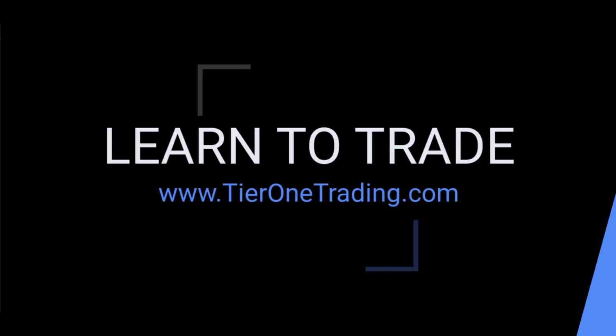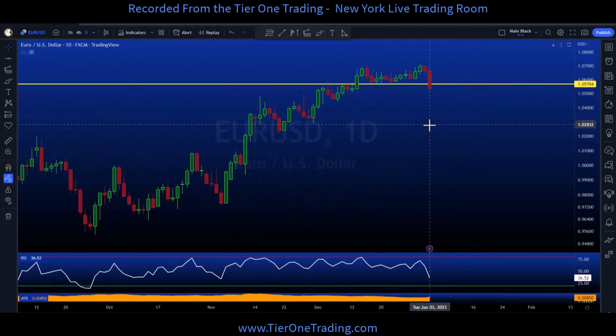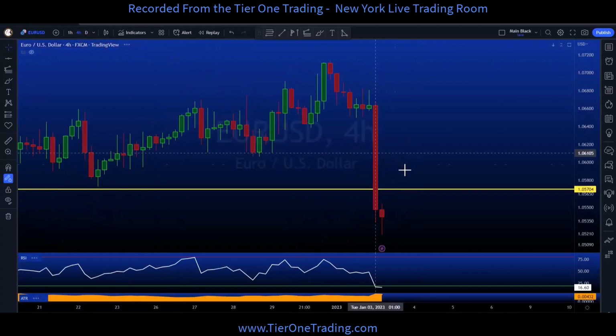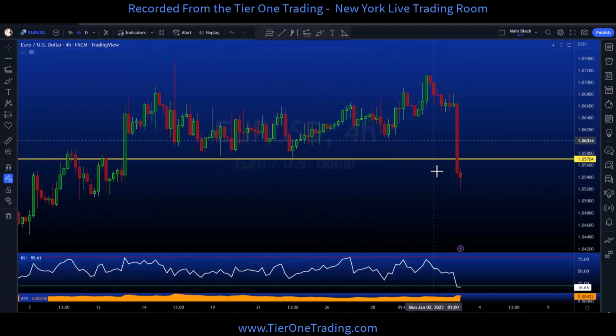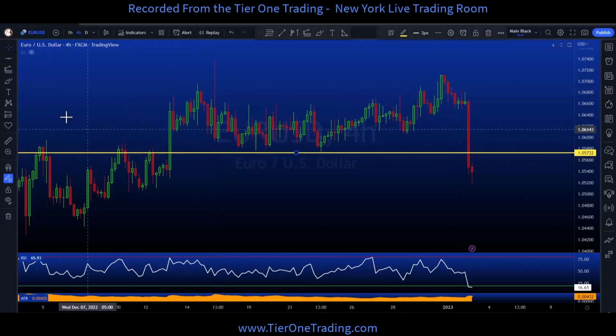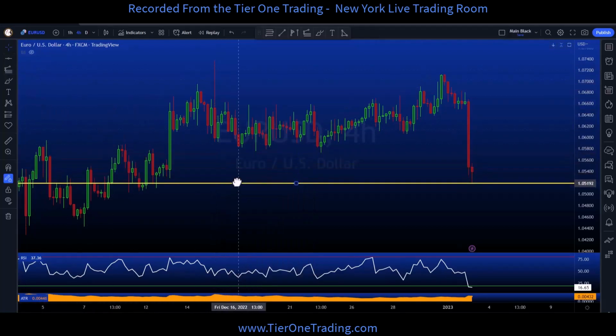Euro dollar, you can see that we've got a big red candle forming here. We've come to a previous level of structure in between these two levels, and we just broke this shelf right here. We're gonna go down to the 4-hour chart. And again, you're gonna see a lot of this on a lot of pairs you're looking at. Broken close below this recent previous structure shelf right now, coming down into our next level of structure support.